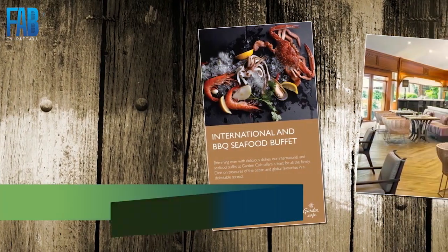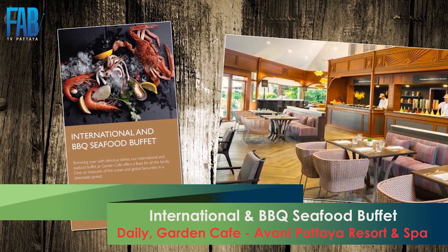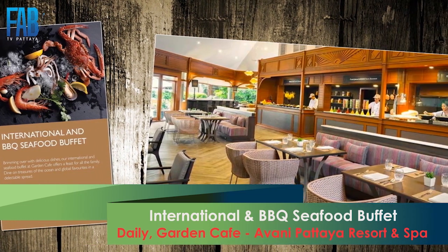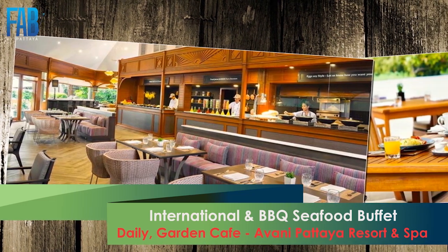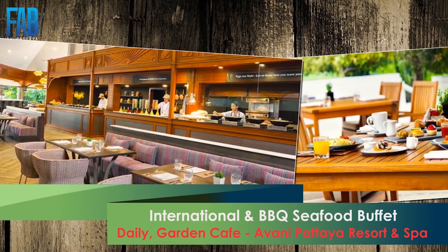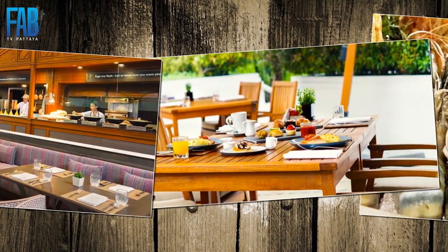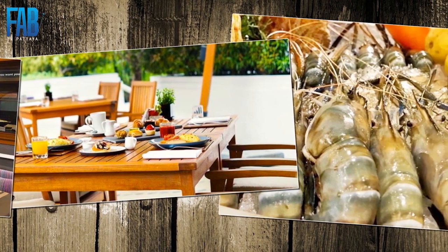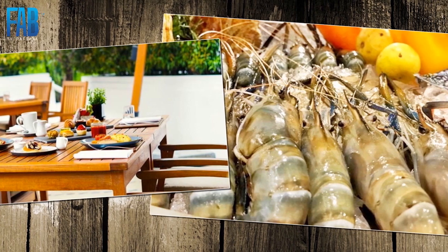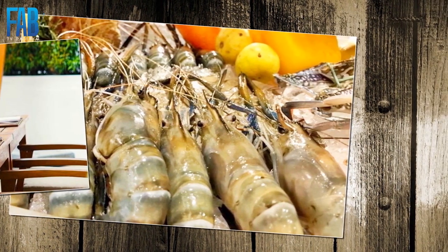The Garden Cafe at Avani Pattaya Resort and Spa promises that you can fill your boots with a feast for all the family, enjoying a sizzling international and barbecue seafood buffet, brimming with delicious dishes and fresh seafood. It takes place daily from 6 until 10 and is priced at only 850 baht per person. You can find the Garden Cafe inside the grounds of the Avani Pattaya Resort and Spa, and that's a great way to escape Songkran for a few hours.